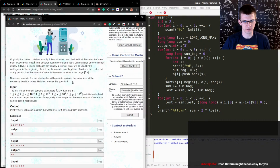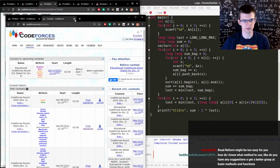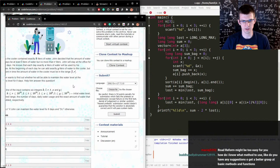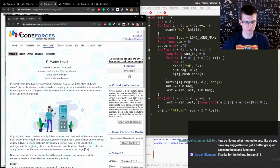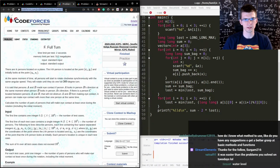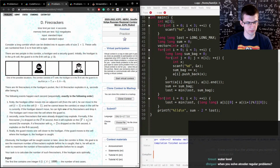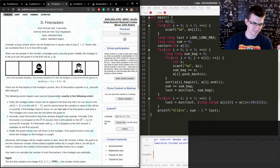Somebody suggested this one, water level. Is it from Alt? I don't remember what the current round number is, from 6 contests ago. Right. Let's read both, and we'll do voting, unless I already decide that it's very nice. Road reform might be too easy, right? But it's not that it needs to be interesting to me. It needs to be the proper difficulty for you. Water level is better.